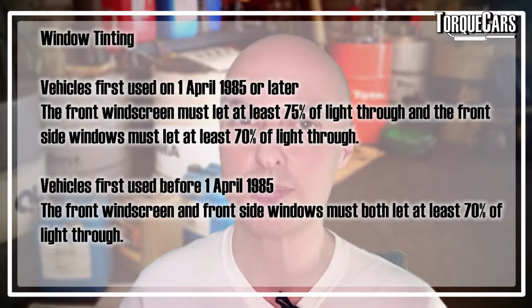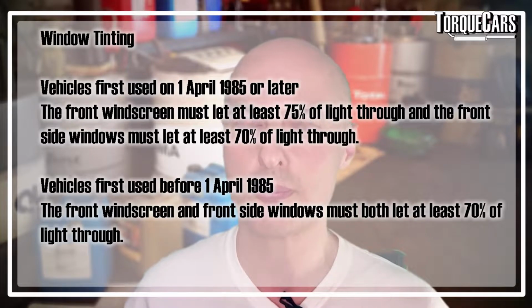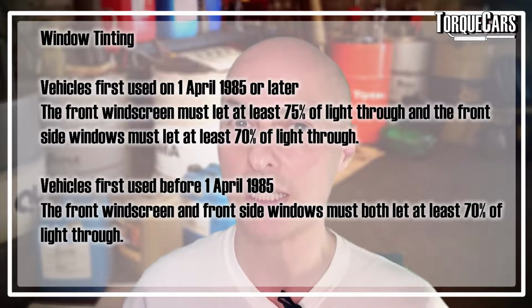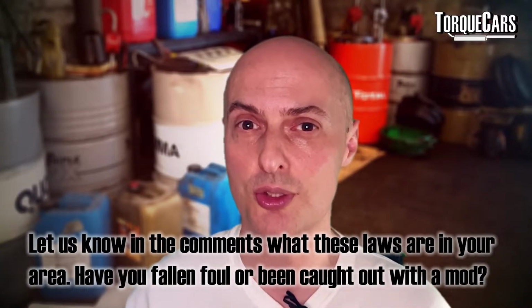And it is around about 75% of light transmission that is required at the front of the car. You can usually go with a slightly darker tint to the rear of the car and on the back windows. But in most regions, most states and most countries, you've got to be very careful with how far you go with your window tinting. And a lot of these DIY kits don't actually stipulate the amount of light transfer. So you'll get stopped at the roadside.